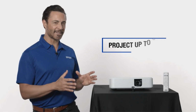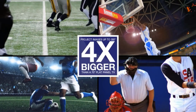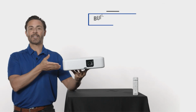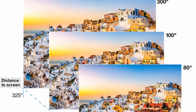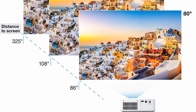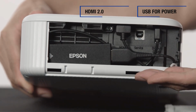In addition to its portability, the EpiqVision Flex CO FH02 also has amazing picture quality thanks to its native 1080p resolution and impressive 3000 lumen brightness rating. With its high contrast ratio, you can expect deep blacks and vibrant colors. Moreover, the Epson 4K enhancement technology can display content up to 4 times sharper than traditional HD resolutions. It also supports HDR10 for an even more lifelike image quality.